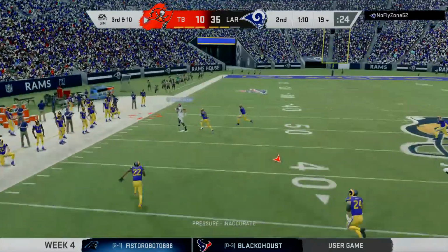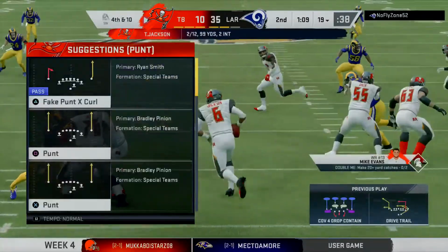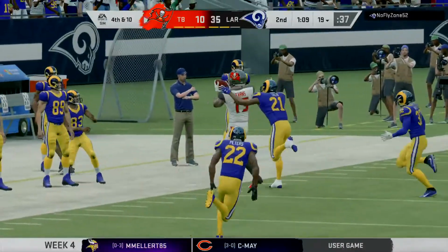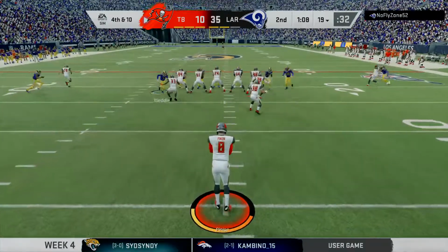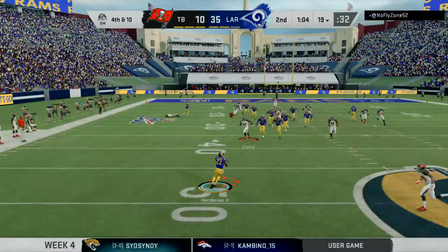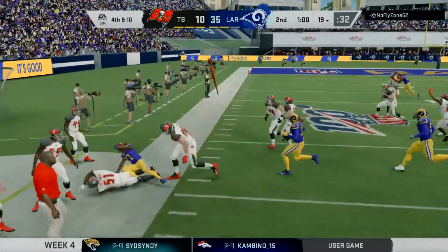Steps away to his left. Airing this one out for Evans. And that will be incomplete. Well, they weren't scared to let it fly, but it falls to the ground and brings up 4th down. But one thing's for sure, when you get a big receiver and you trust him downfield, you're going to give him opportunities to go up and get that 50-50 ball. And he is a darn good big receiver. Unfortunately, that time didn't work out. Nice job defensively.